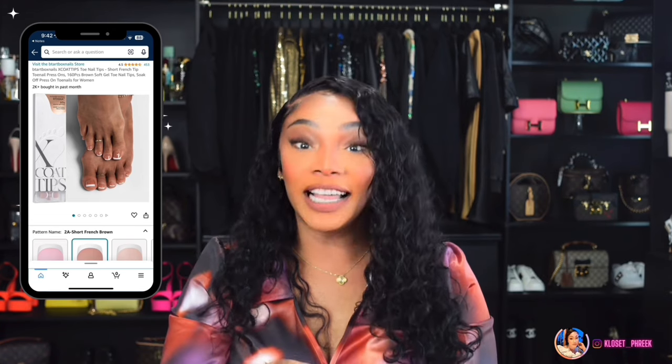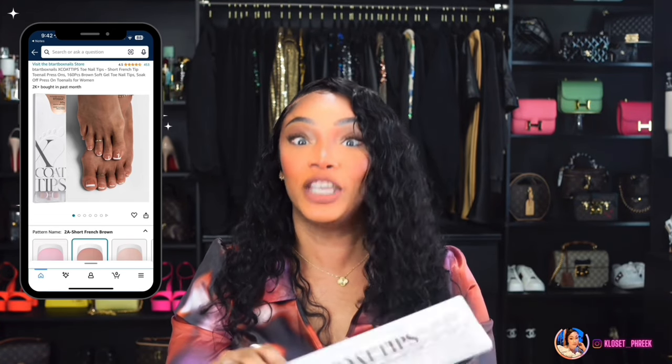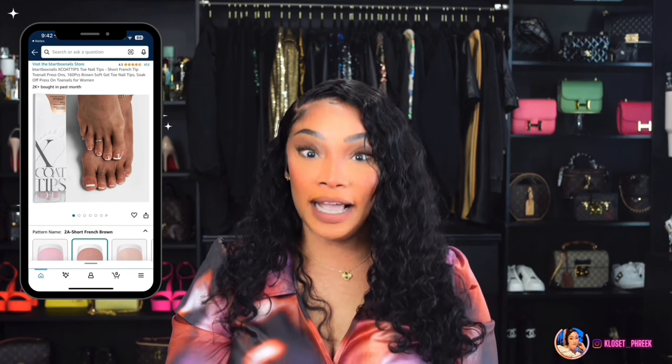Once you put them on, they don't even look like press-on tips. They look like you've been to the nail salon and got a pedicure. They look amazing. I highly recommend these. These were $26.99 as well. This brand is pretty expensive for press-ons, but you do get a lot. But yes, I highly, highly recommend these tips if you like to get press-on tips for your toes.